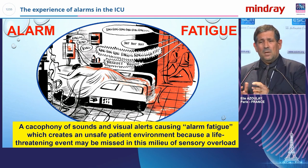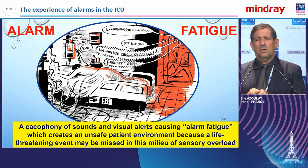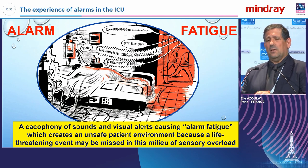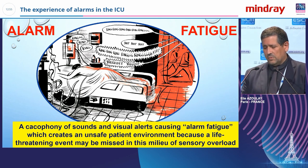The other problem, and we are getting to the other extreme of this alarm fatigue, is that you have so many alarms that you are missing the right one. And inside everything, the alarm that is going to alert you that something is happening is going to be missed among all the other alarms.